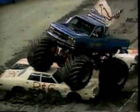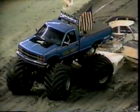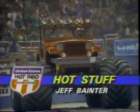Look at that, almost over on his side. That's got to scare the dickens out of that driver. Tall truck, a lot of suspension. He does what we call pogoing, and it caused him trouble. Let's go to the next round.